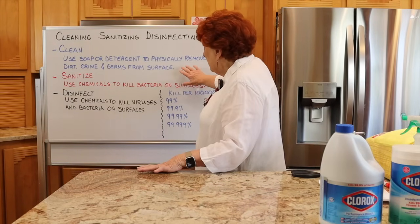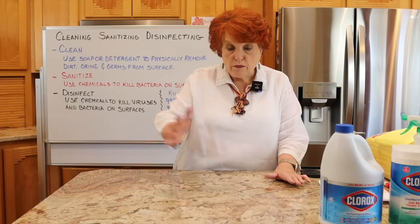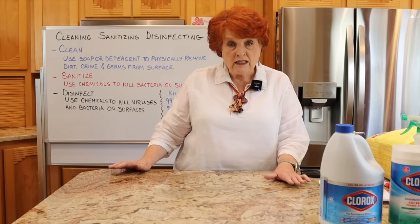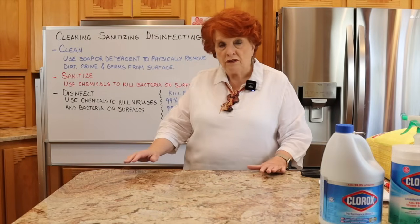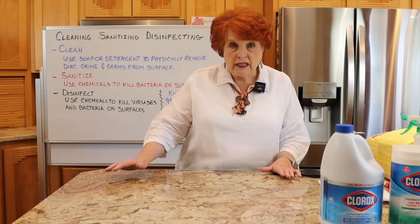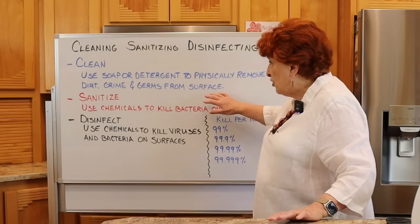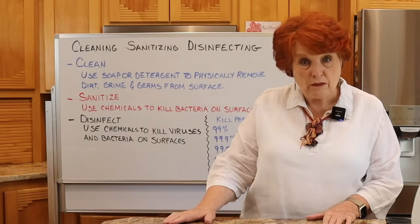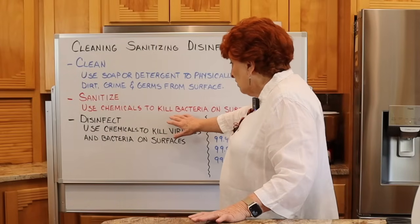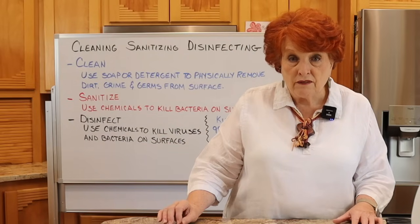So the cleaning part is not intended to kill anything. It is intended to physically remove as much as we can. Now that's the EPA definition of cleaning: to physically remove dirt, grime, germs from any areas that we're wanting to further clean. So then the next step is to sanitize. And to sanitize, we need to use a chemical that will kill bacteria on the surface. It is not intended to kill viruses.